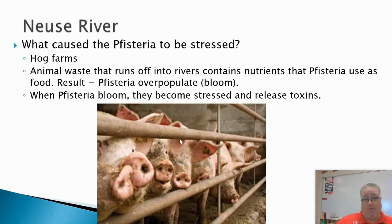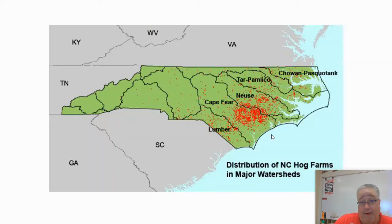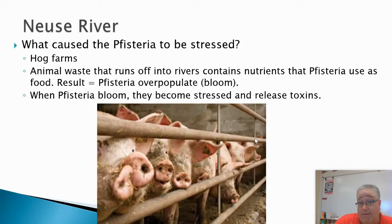Okay, now going back to this real quick, the big thing about hog farms is I don't care if you have one hog farm or 500 hog farms, hogs are going to poop. You're going to have hog waste, right? And all that waste has to go somewhere. Well, if you look at the picture here, guess where a lot of that hog waste ends up? It ends up in the Neuse River. So when all that hog waste goes into the river, and we'll learn more about this as the year goes on, hog poop, really any type of animal poop, has things in it. It has things like nitrates and phosphorus in it, things that the Pfisteria actually use as food.